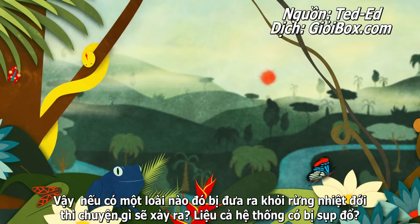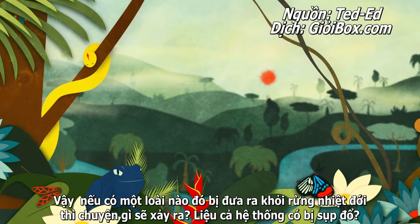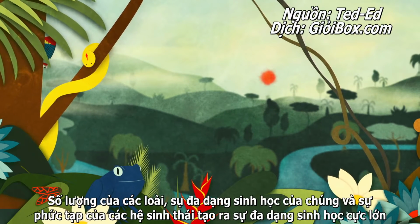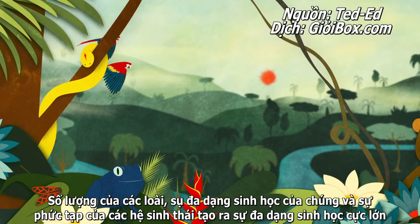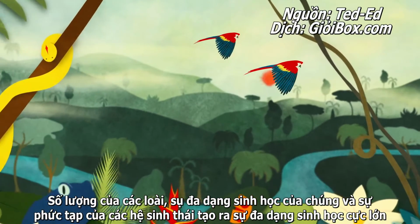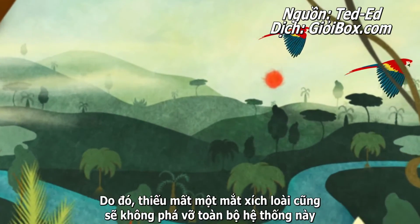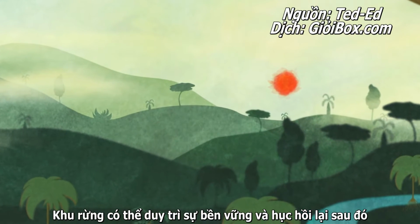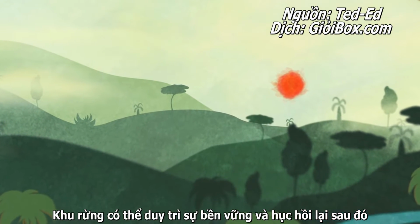So, what if we were to remove one species from the rainforest? Would the system fall apart? Probably not. The volume of species, their genetic diversity, and the complexity of the ecosystems form such rich biodiversity in this forest that one species gap in the weave won't cause it to unravel. The forest can stay resilient and recover from change.